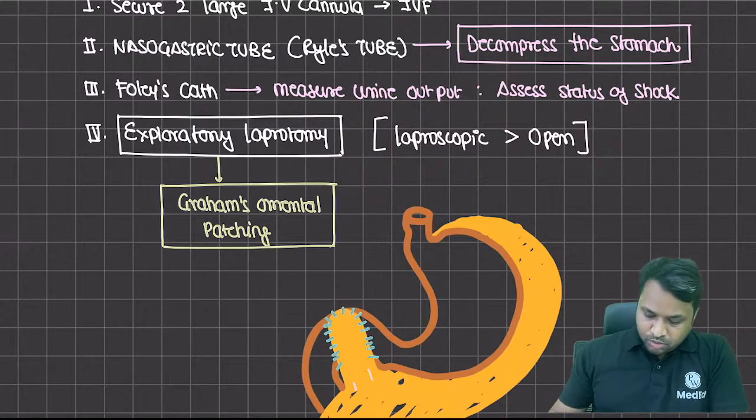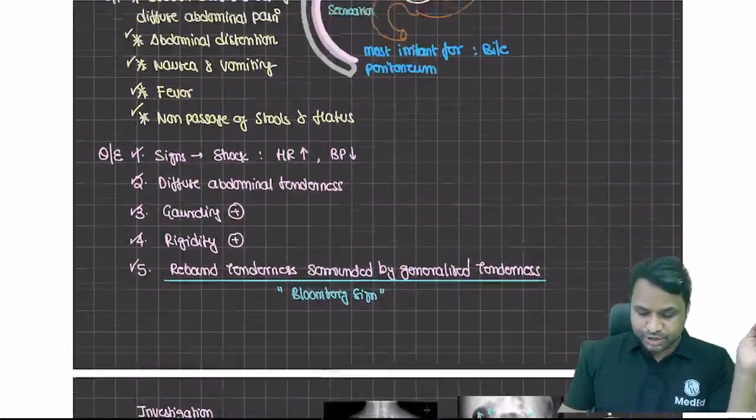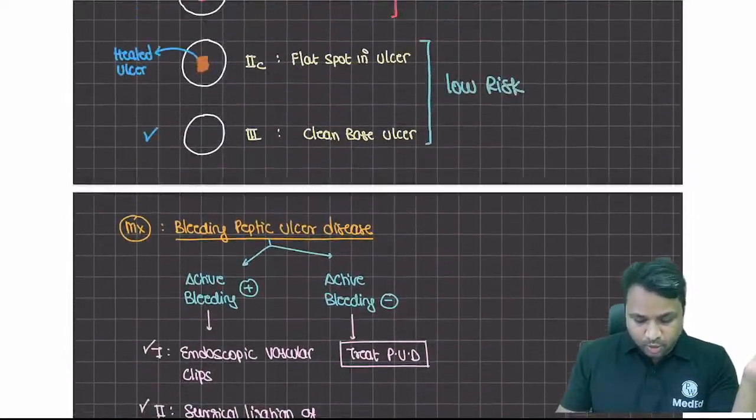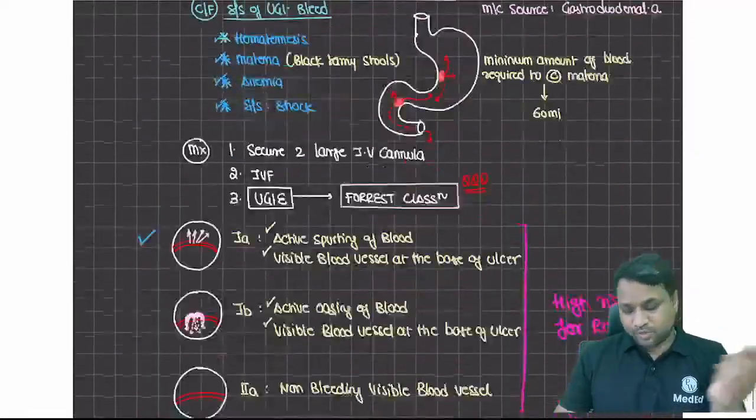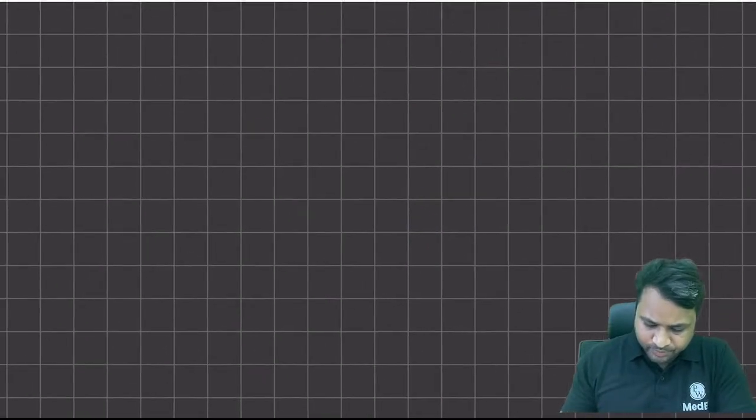All right, so yesterday we spoke about the two most important complications of peptic ulcer disease. One was bleeding, another one was perforation. I'll talk about a few more miscellaneous ones which are important and are considered complications.